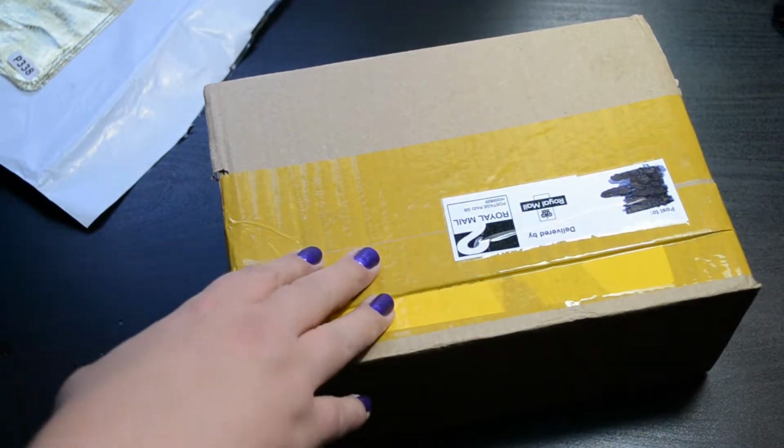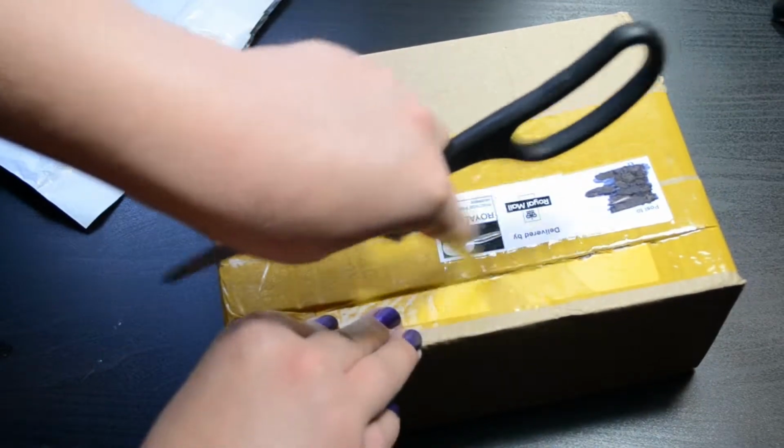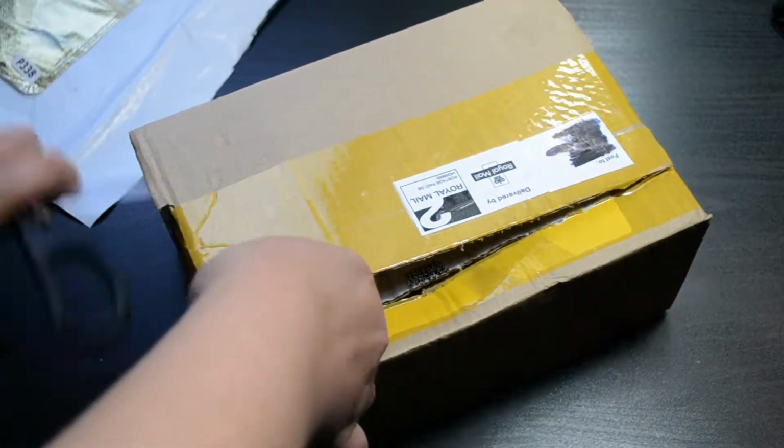Please excuse my way of opening the box. I don't have any proper parcel openers, so scissors are the one. Okay, so I was really hopeful for this box. I was kind of hoping for some cool new DVD of a film I haven't seen, or a new game to play. I do like a bit of gaming.